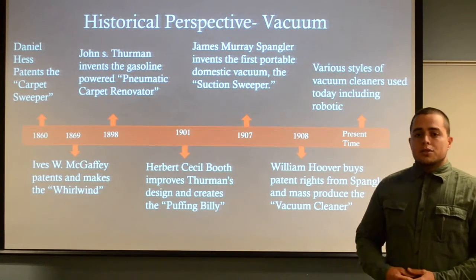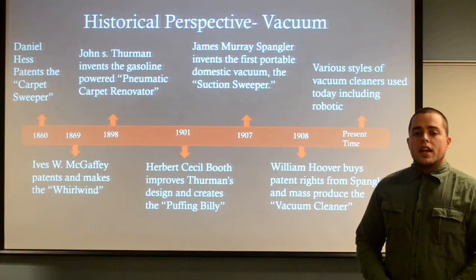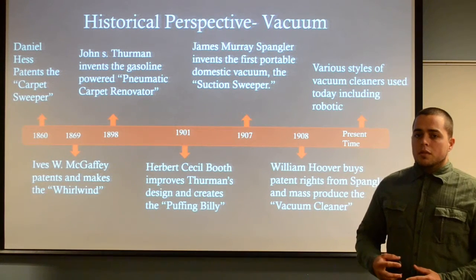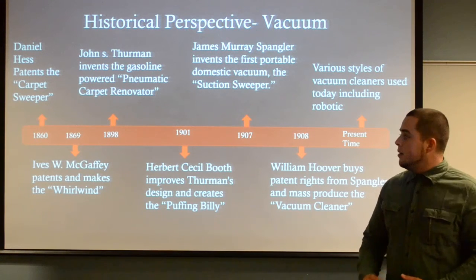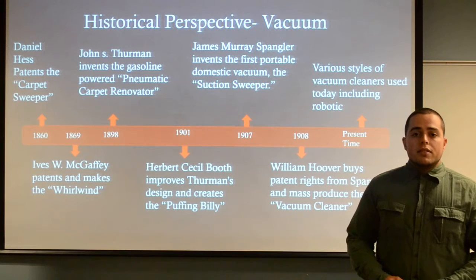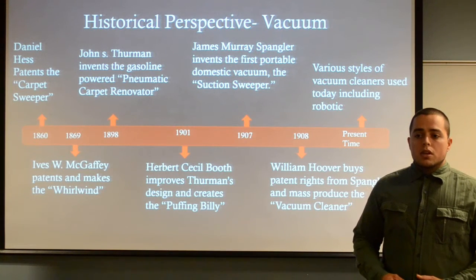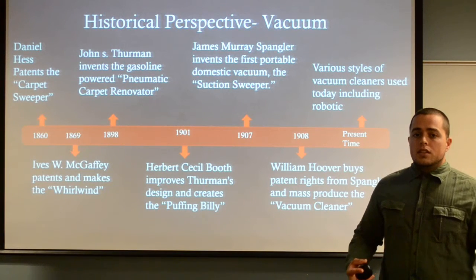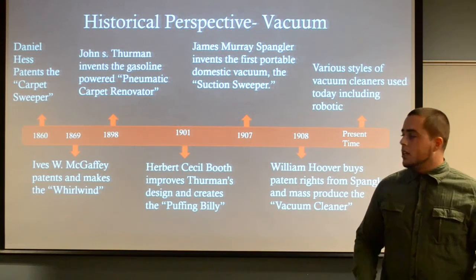Vacuum cleaners' history can go back to 1860, when Daniel Hess patented a design. However, there was no record of him ever making or manufacturing his idea. Then we fast forward to 1869, where Ives McGaffey was the first person to patent and actually manufacture his invention. That's why he's credited with the invention of the vacuum cleaner.